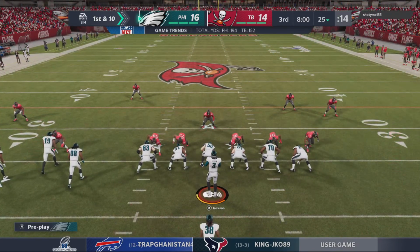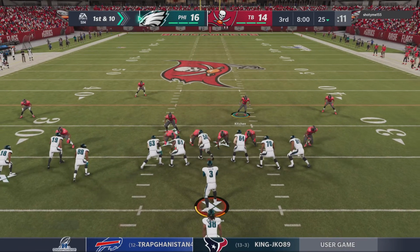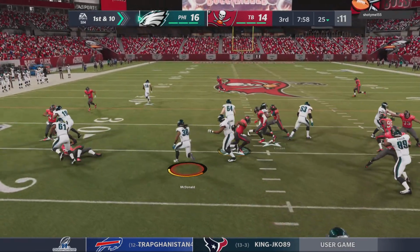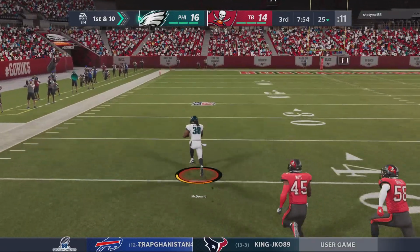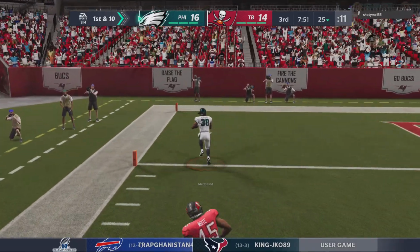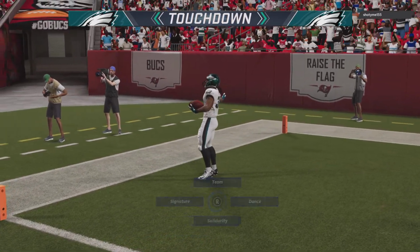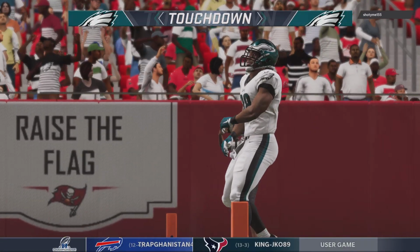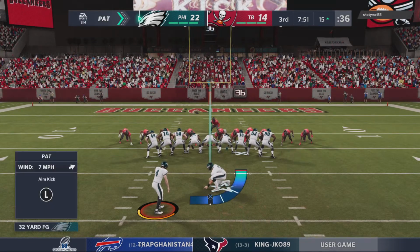The Eagles offense set to begin their next drive. They have the lead. Now they'll be looking to extend that lead. And this is where I enjoy talking about one of my favorite subjects, tendency breaker. It's a foot race. 30, 10, touchdown, Philadelphia. A great play there. His second touchdown of the night. And the Eagles extend their lead.